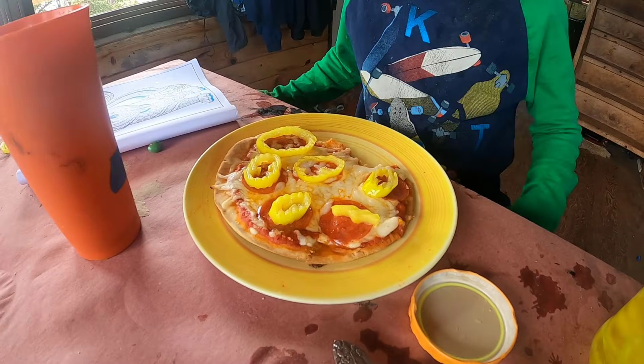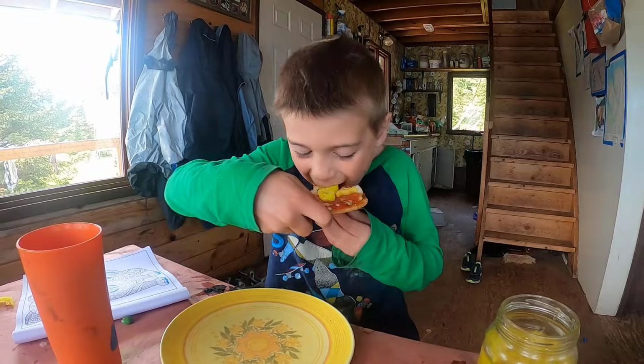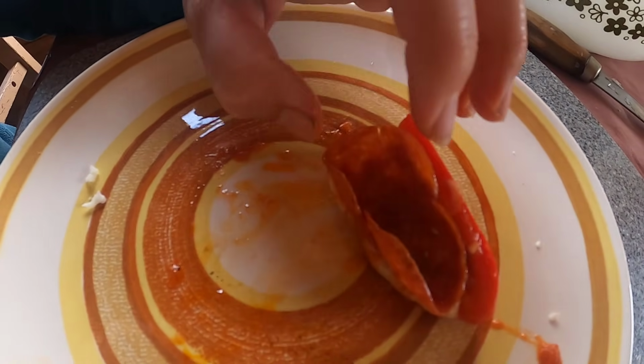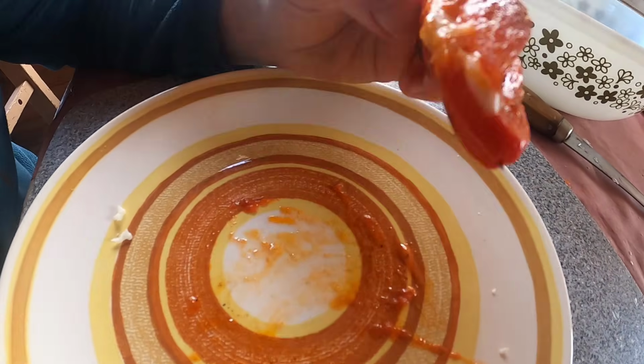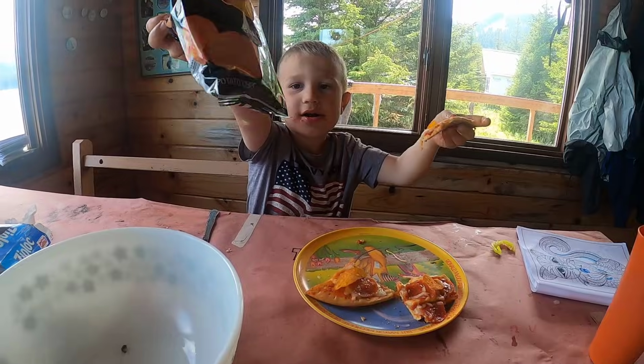All right, they turned out great on the grill. With the pepper. Westy's adding some banana peppers. I even tried a couple bell peppers with cheese and sauce. So good. And look what I find. Everett added some barbecue chips to his.